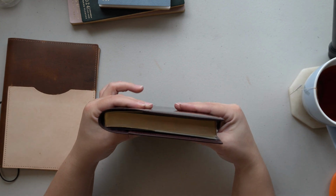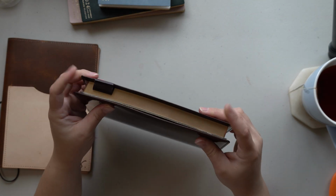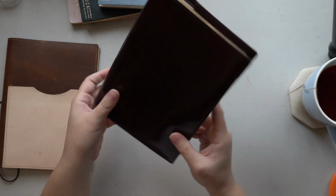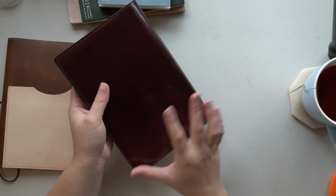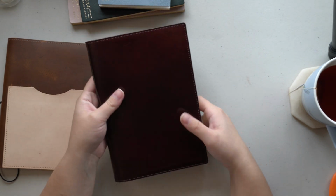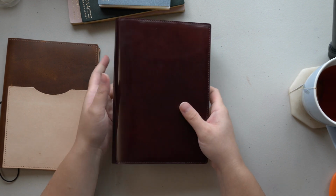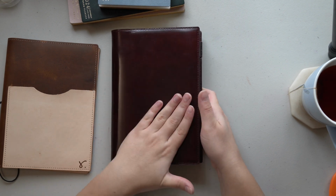And it fits like this with the thing kind of flipped over. I have been relaxing this cover, I will just say that now. I did have a book in it. I think I had another A5 Sterling Ink book in it just to help keep the cover closed.